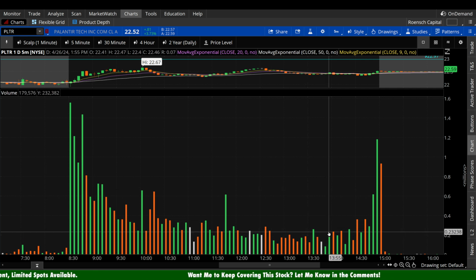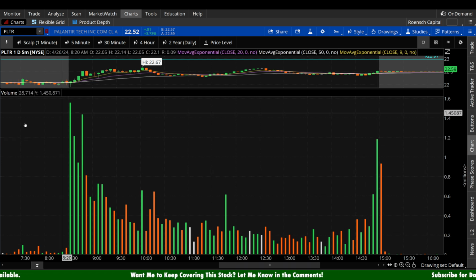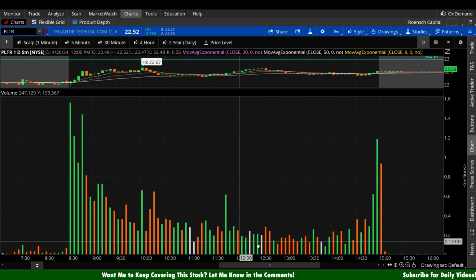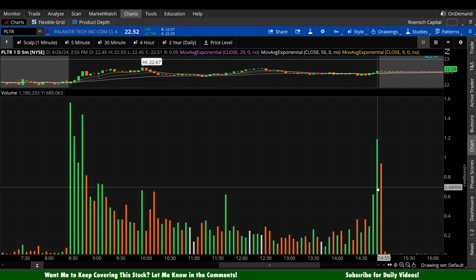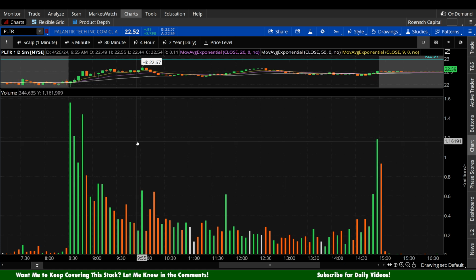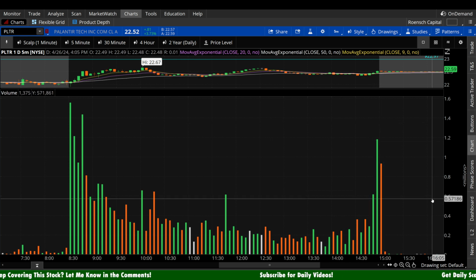And as we come into the close here, again, we very much so expect this ramp up into the close. Usually what the volume ends up looking like is kind of a U, like a teacup, with the right side, the close, being between 1/3 and 2/3 the size of the open. Okay, so that's pretty much what we got here today. You got that contextual ramp into the close.